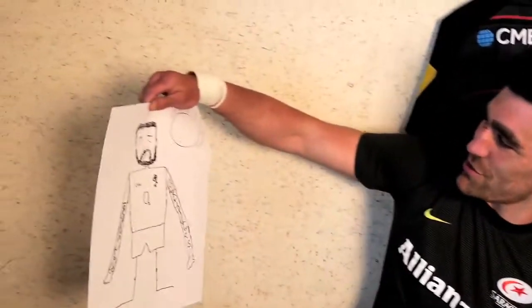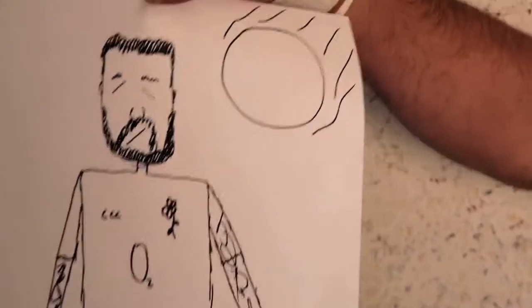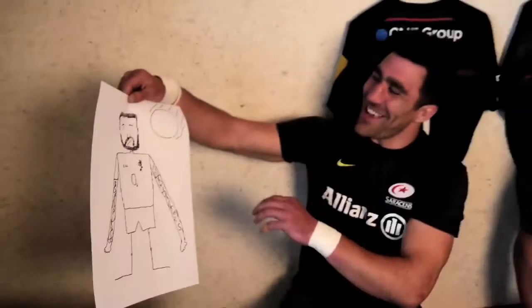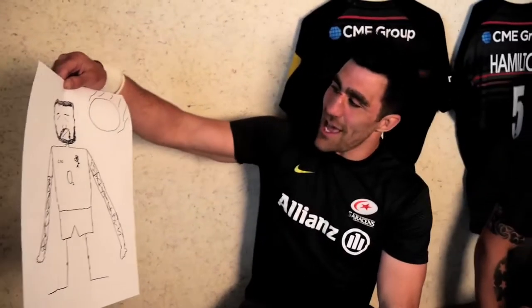Okay, well this is my one of Jim. So if we start at the top, he's obviously looking a bit sad. He's got a Swiss ball coming into shot. He's got a fairly skinny neck, and that's because he gets a stinger from a Swiss ball. And so, as you can see, it's coming in. He's about to get another one.